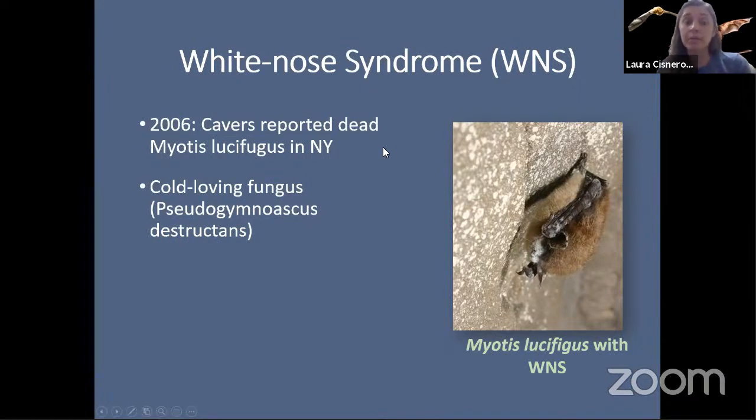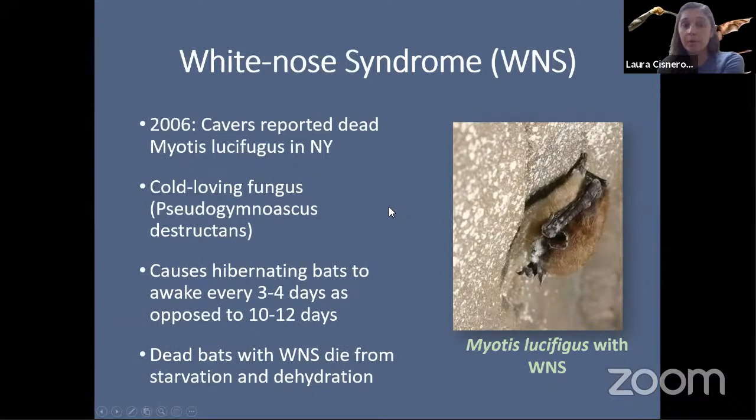And so it was found in, oh, I said 2007, it was found in 2006 by cavers that were in a cave in New York. And so this is a cold-loving fungus that only grows on bats while they're hibernating. So it's only going to impact those hibernating species, so not our migratory species. And what it does is it arouses the bats more so than they would normally arouse while they're hibernating, and so they're burning through their fat storage as well as becoming dehydrated, and that's presumed what kills them.